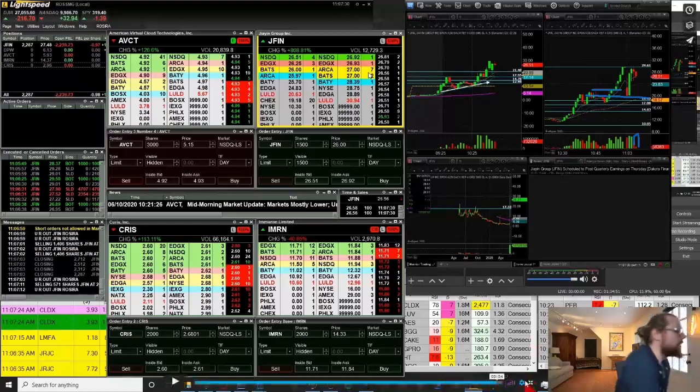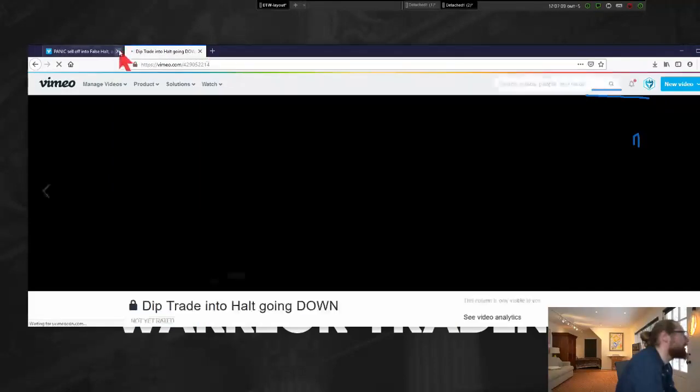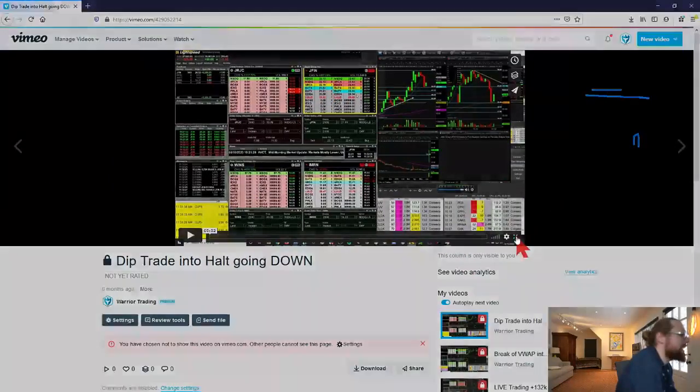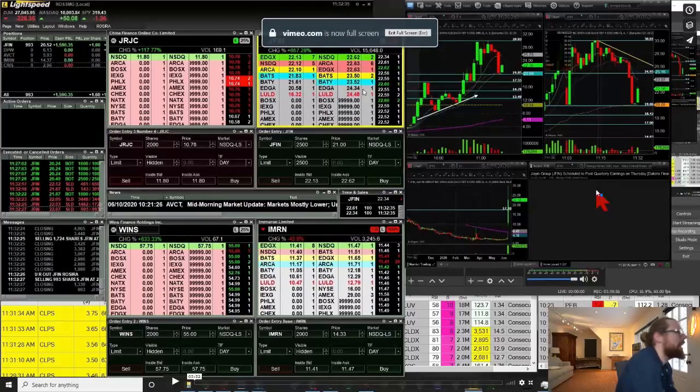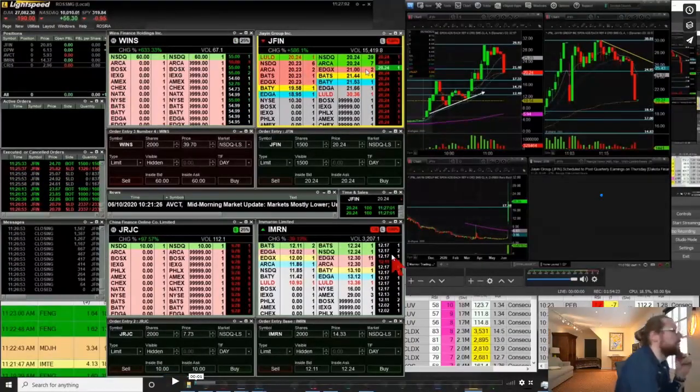So the dip trade there, the big one, was the dip on the false halt going down. Okay, so that was a pretty incredible trade though. And sometimes it is after a big winner that I'll start to get really aggressive because I get overconfident. You know, I had one really good trade there and then I start going for the next one. So on this one here, this stock coming right down to the volume weighted average price.